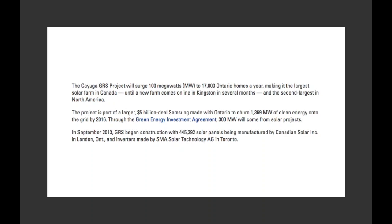So this particular project is 100 megawatts, produces power for 17,000 Ontario homes a year, and as you can see, what's written here, it says it was the largest solar farm until a new farm comes online in Kingston. After the story was written, it actually has come online. So the project is part of a $5 billion deal with Samsung that Ontario made, and that deal in total actually brings online 1,369 megawatts. So that's a whole bunch of different projects, which was all part of their Green Energy Investment Act.